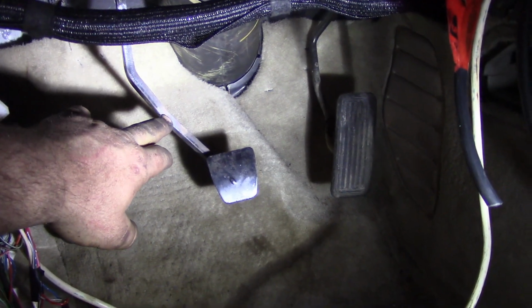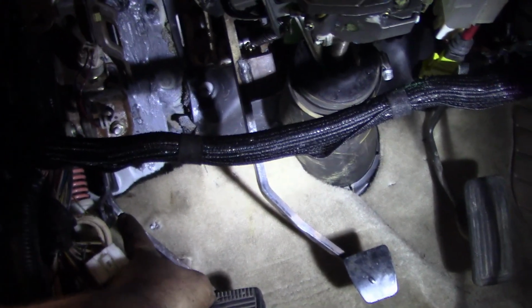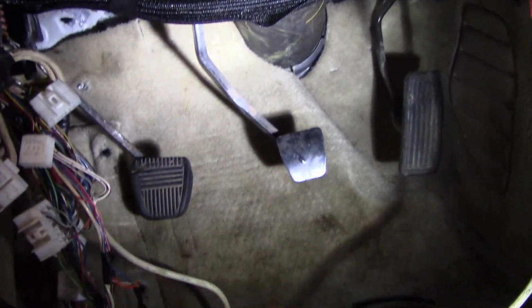So we will be bending it here, and then here, actually probably just there, and then bending the pedal so it's actually looking proper. This one here will be bending up here to bring it over, and I want them about here. So this one here has got to come up about 1 inch.